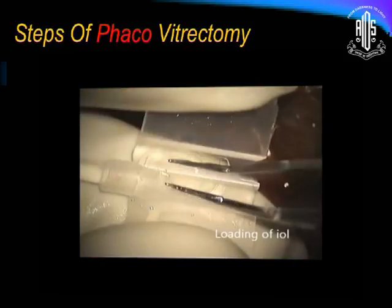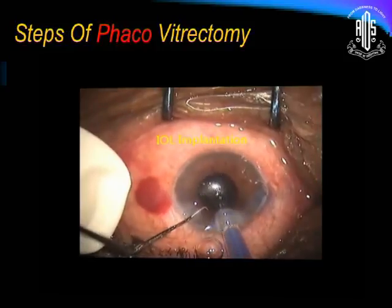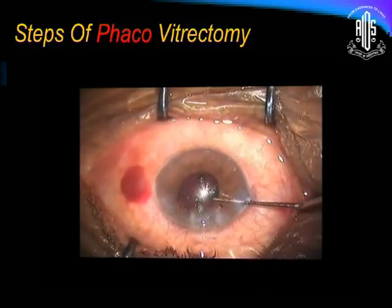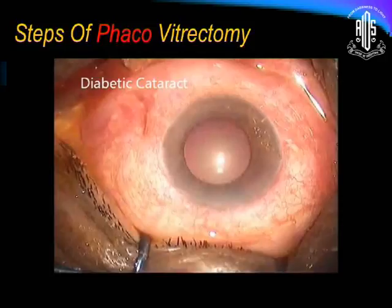And if you can see here also, that blood was actually the vitreous behind the PC and not the red reflex. So staining is very, very important. And yes, IOL implantation into the bag, and put some amount of viscoelastic. I always prefer to suture the section initially, and once the surgery is over, you can remove it on table. You do not have to leave the suture and remove it at a later period.